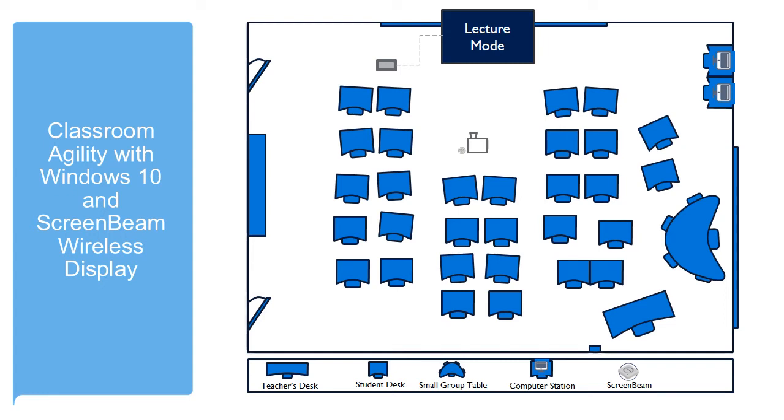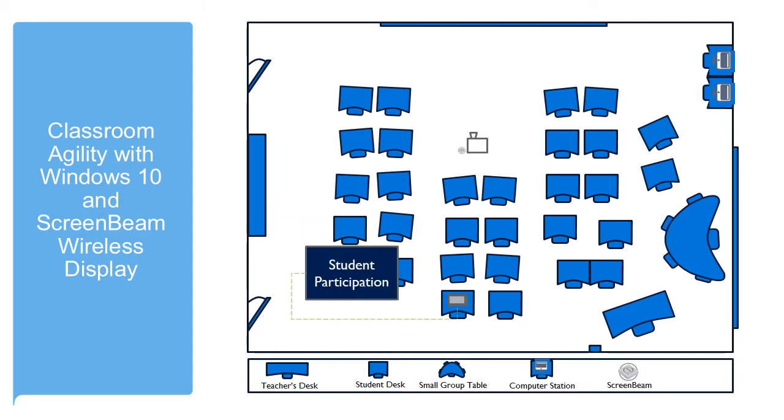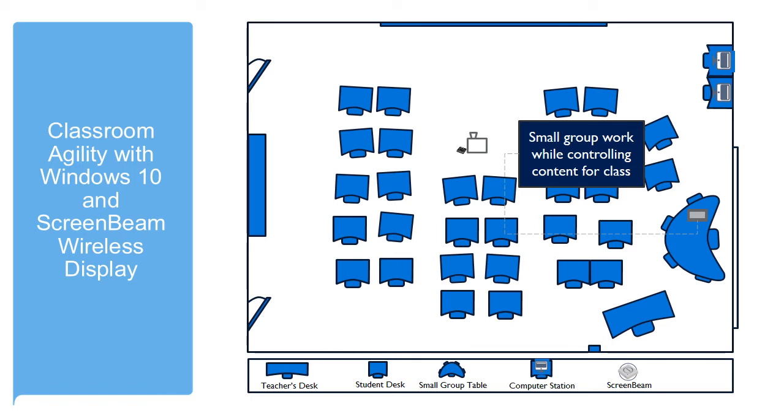So now here is a visual of what classroom agility with technology looks like. I can go from lecture mode to proximity control, like we talked about earlier. I can go to student participation, where I put the device in front of the student. I can go to do some small group work with a few students while I'm controlling content for the class. With extended screen mode, I can actually be working on my computer with a group of students.